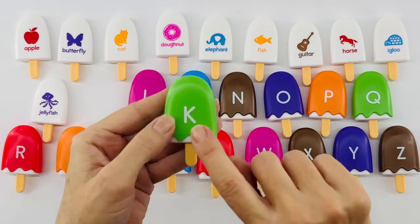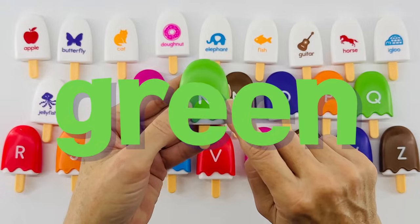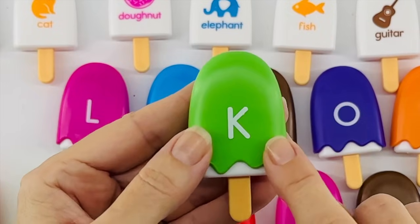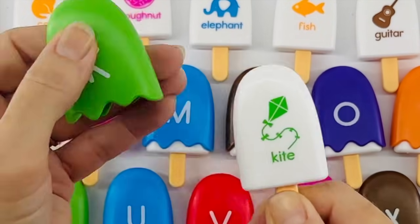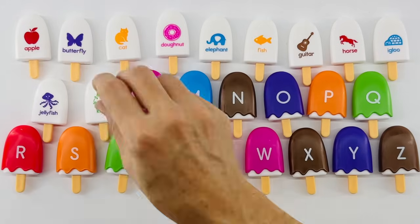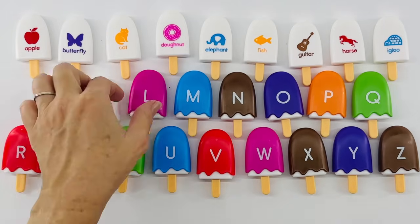Here we have the letter K, and this popsicle is green. Green in Spanish is verde. Verde. K is for kite. I love flying kites. When you go outside on a windy day and see how high it can fly.